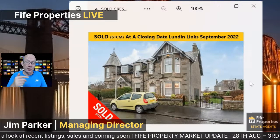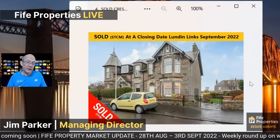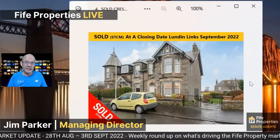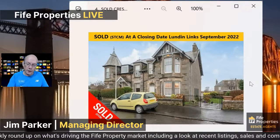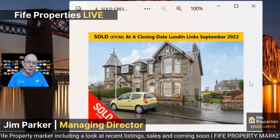You know that yourself as well, because we sold Victoria Road, just in the road, at offers over 350,000, and that was sold within a matter of days. And this one was just up the road from it, and again that was sold at a closing date, and this was on at offers over £285,000. Now, 2 other people missed out on this property.